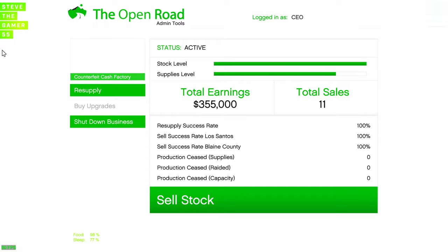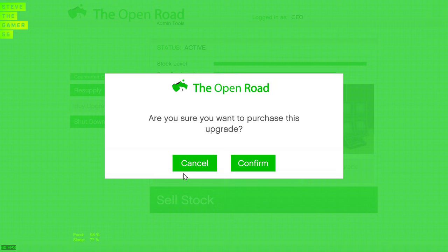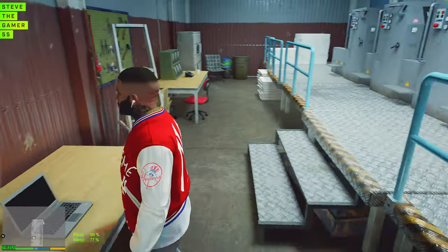All right, so we're going to sell some stuff right now. We don't want to shut down business. We don't want to resupply either because we have way too much. I kind of wish we could actually upgrade. Any more upgrades we can do in here? No. Oh, shoot. No, I didn't want to do that.